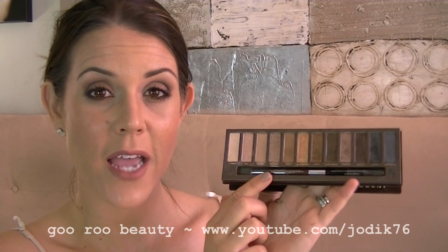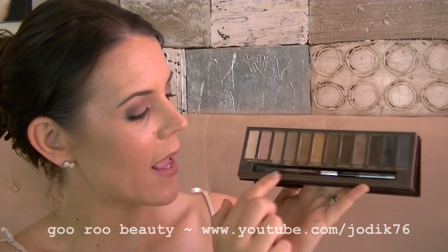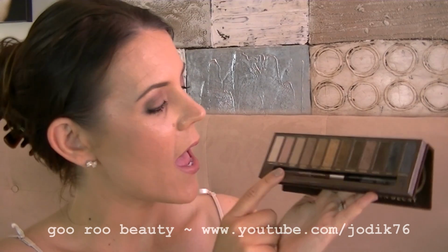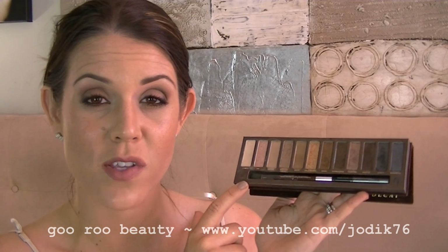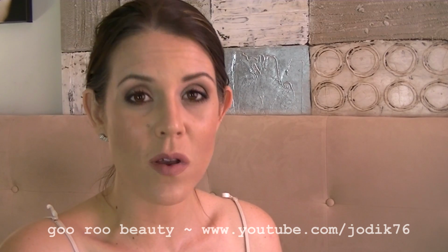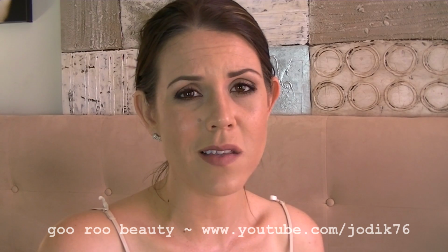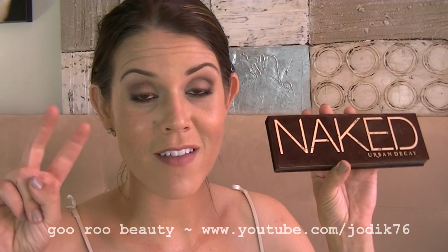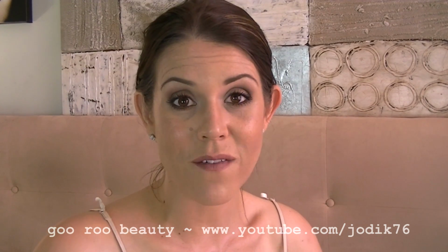The original Urban Decay Naked palette used to come with a double-ended eyeliner pencil, the black and the brown. It no longer comes with the pencil, it comes with a brush, and it also comes with a little deluxe mini size of the Urban Decay Primer Potion. So good value there as far as a few extra add-ons, but it can be expensive. There was a time when $50 for an eyeshadow palette is a bit much, so if you are someone that considers $50 a little bit much for an eyeshadow palette, despite what great value it is, I completely understand. So I do want to compare this with some less expensive items.